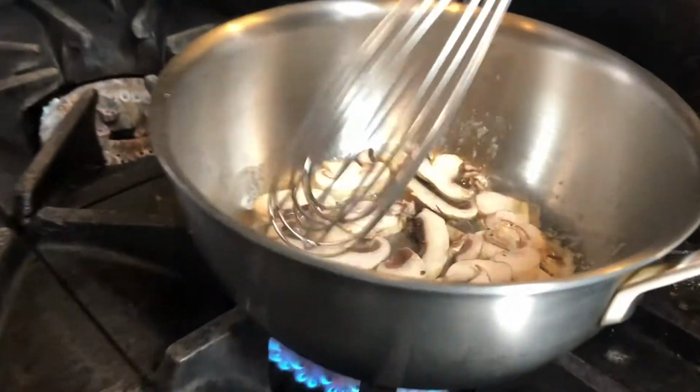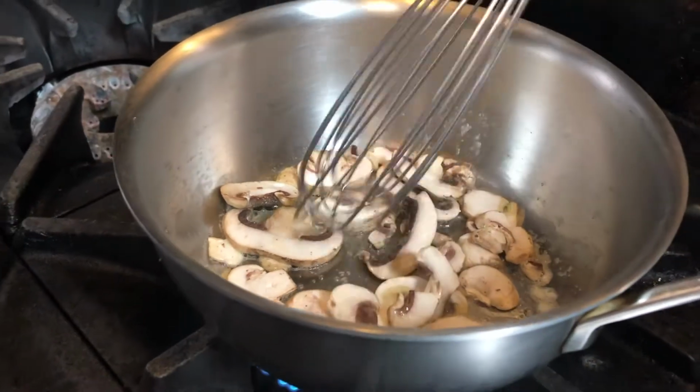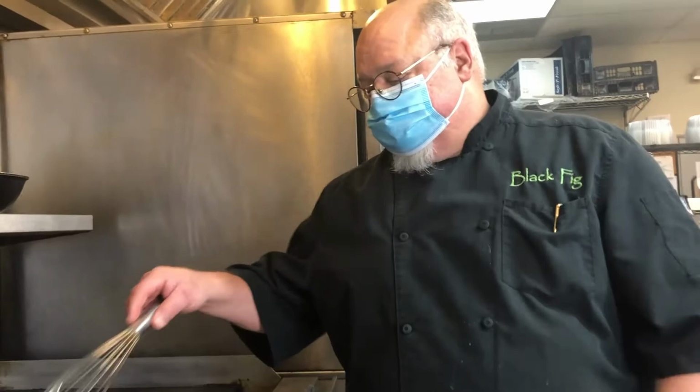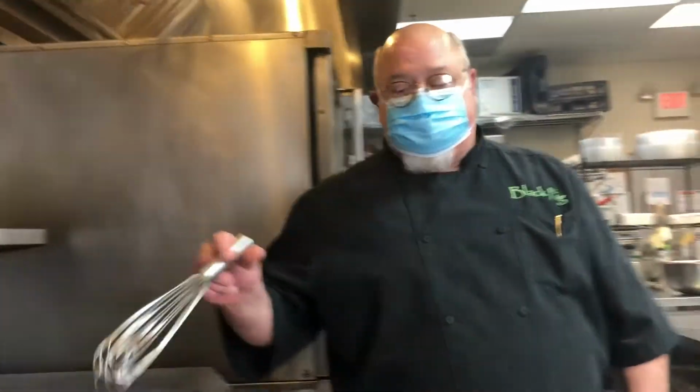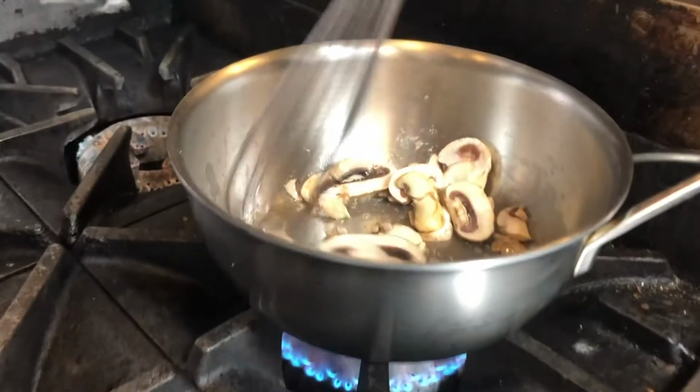So we're going to cook these. How long is it for? Till they release their juice and then they reabsorb them and evaporate. So we're going to put the shallots in before that. We're just trying to get a head start on these guys. Alright. Mushrooms first, shallot second.